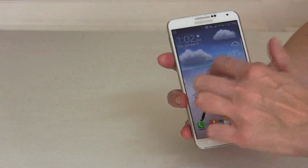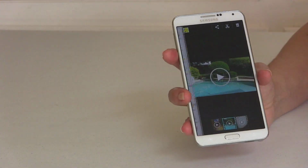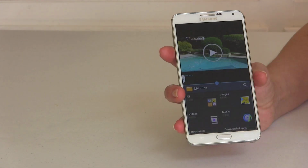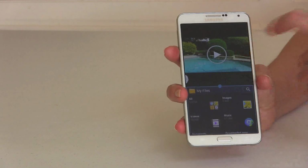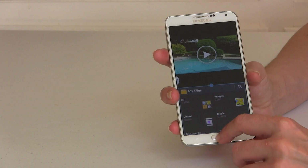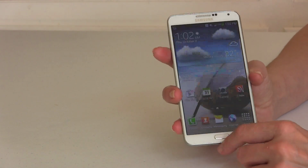We still have the multi-window feature that I love so much, and you can do things like drag something there and then say I want to look at my file manager and put that down here, and you can resize these windows as you see fit. Occasionally you can drag and share content between them now. That's new. So far I haven't had a lot of luck with that. I often get an unsupported content message.